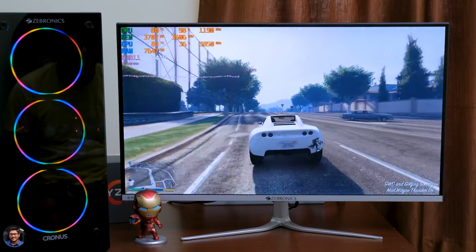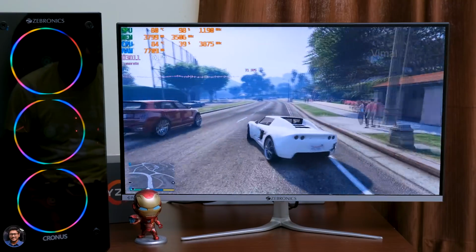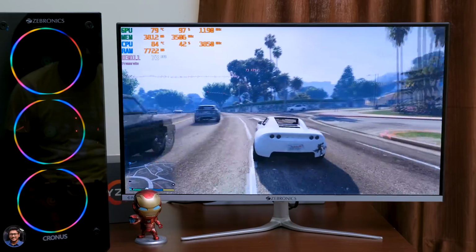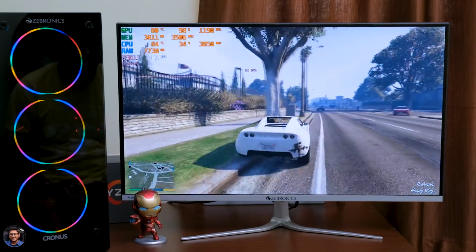Especially this is summer season, right? And you guys know, right? India ka summer to alag hi level ka hai. So I would advise you to get a decent air cooler from Cooler Master or maybe Deep Cool around 2 to 3,000 rupees to keep the CPU temperatures in check.